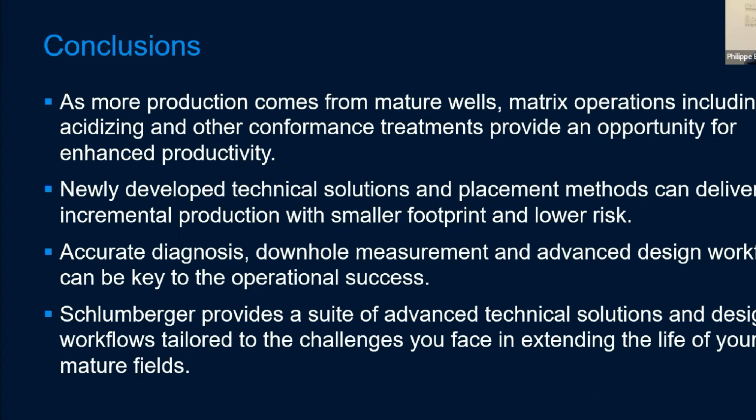Now, beyond the chemical and mechanical solution, accurate diagnosis, downhole measurement, as well as advanced design workflow are still key to operational success. Understanding the challenge and what is happening during the operation can make the difference between success and failure. Altogether, Schlumberger's portfolio of advanced technical solution and design workflow can be leveraged to address the challenges you face in extending the life of your mature assets.